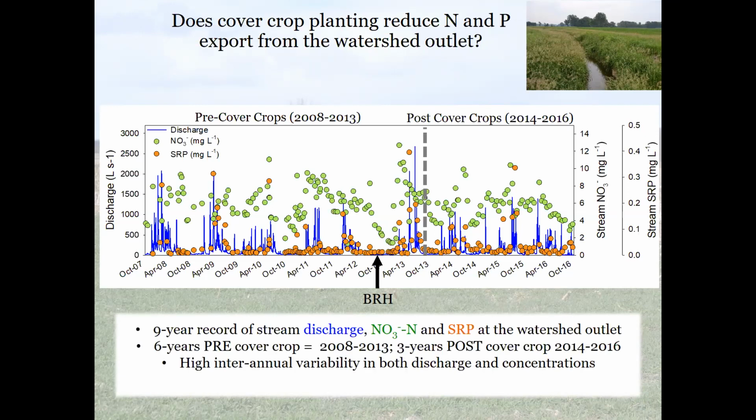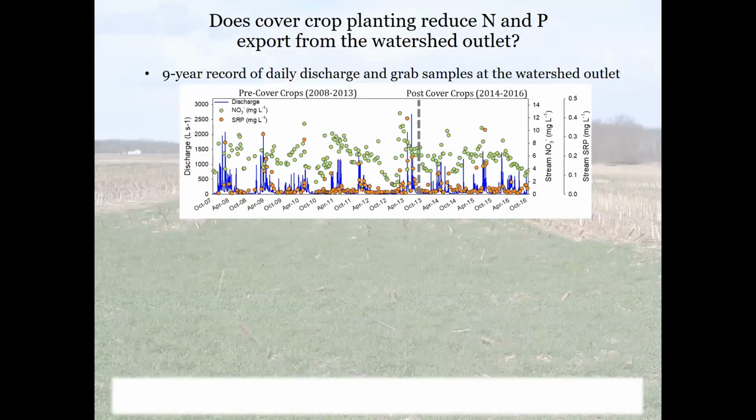We can see that there's a lot of interannual variability in both discharge and nutrient concentrations, and in general, nitrate was greater than soluble reactive or dissolved reactive phosphorus concentrations. And in general, high concentrations of both of these coincided with high flows. So our goal was to examine changes in watershed export. So we needed to use these biweekly grab samples to estimate daily N and P loss, which is what I was showing you in all of the previous slides.